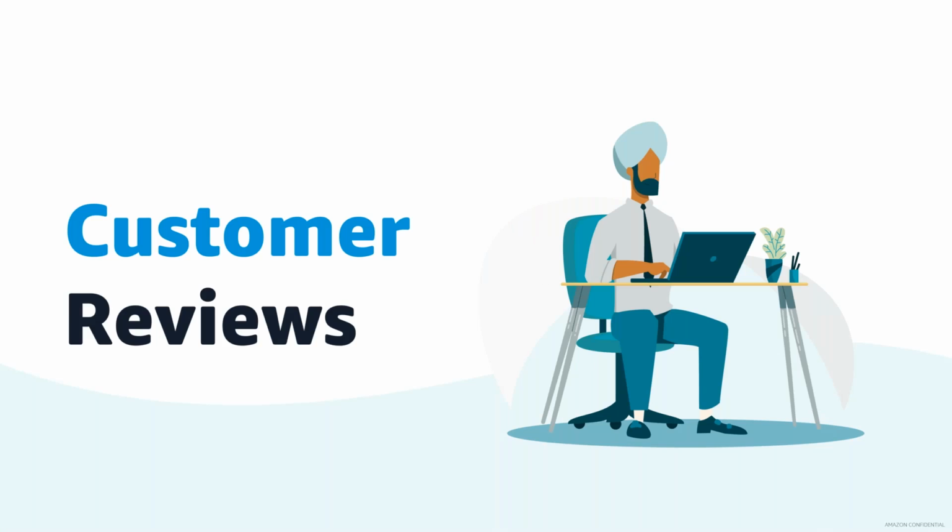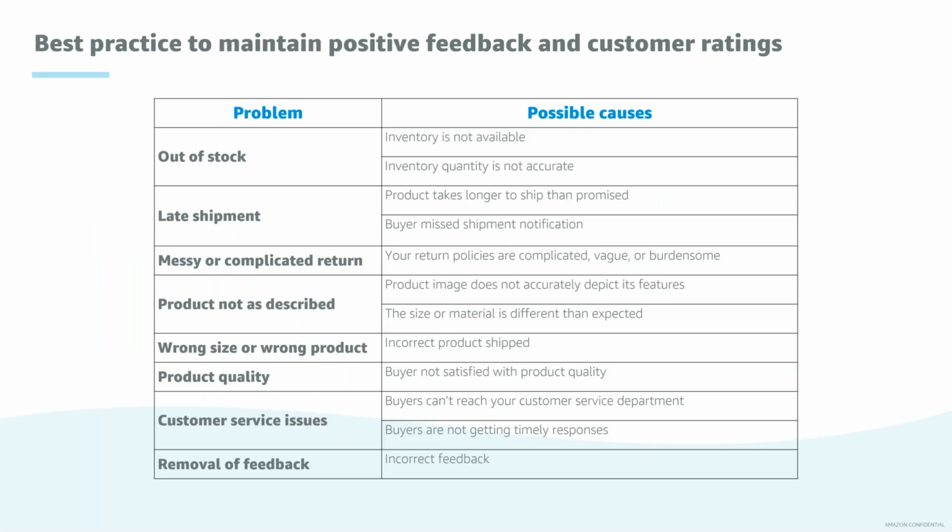So now that you are selling on Amazon and have had the perfect launch, let's talk about customer reviews. Particularly as a new seller, customer reviews are very important to help boost your search discovery and gain customer trust. To ensure that customers have the best experience possible, there's a few things that you should consider. So best practice here is to maintain positive feedback and customer ratings. Here are a couple of common problems and causes that you should be mindful of.